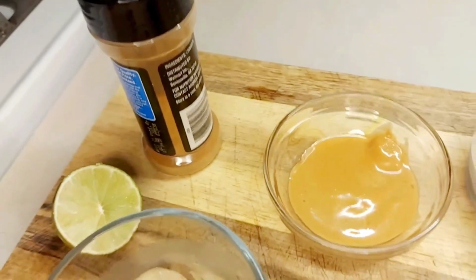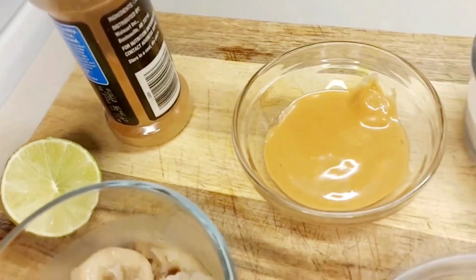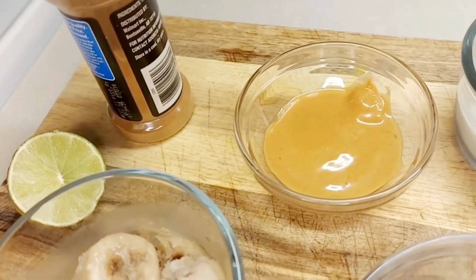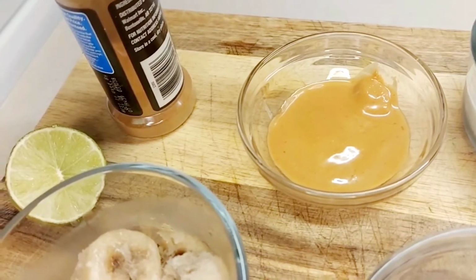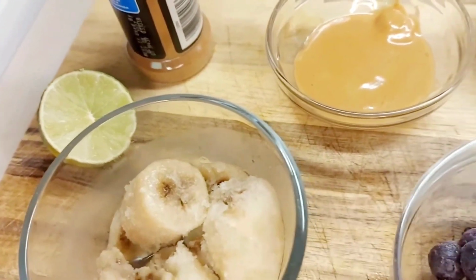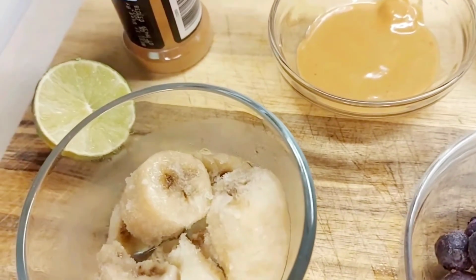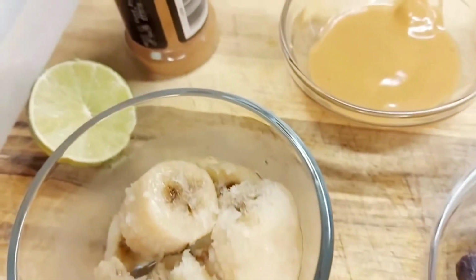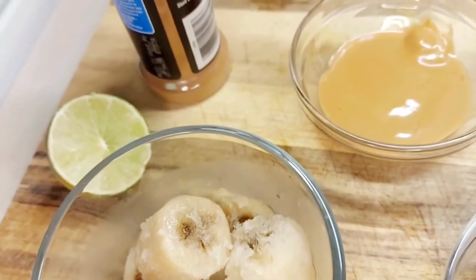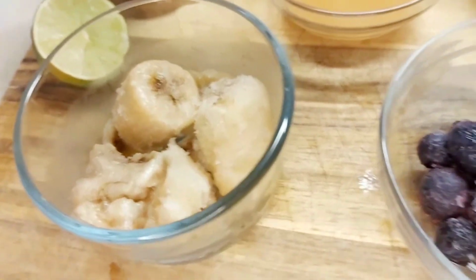And our only spice that we'll use in this recipe is cinnamon powder, which lowers blood sugar, reduces heart disease risk, and is loaded with antioxidants. And then our little acidic that we will add to our recipe is our lime, and we'll get some lime juice from it, and that improves immunity, promotes healthy skin, aids in iron absorption, and prevents kidney stones.